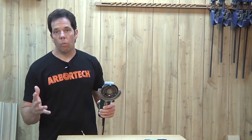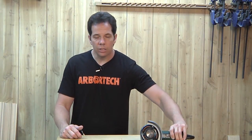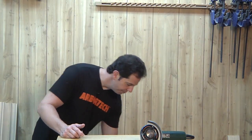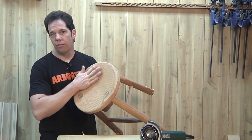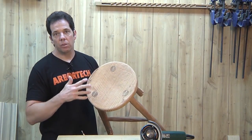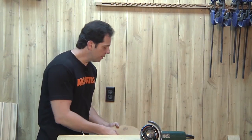Now, where is it handy? Because you're probably thinking, well, Chad, what the heck am I going to use that on? Where I think it would come in real good for me is on these 3-legged stools I like making, and it's perfect for dishing out the seat. That goes really quick, really fast, does a great job. So it really excels at something like that.